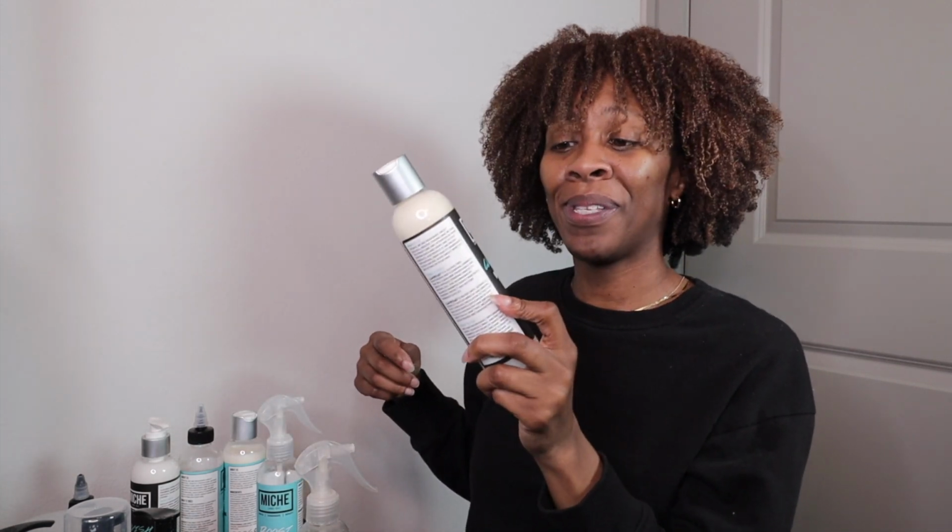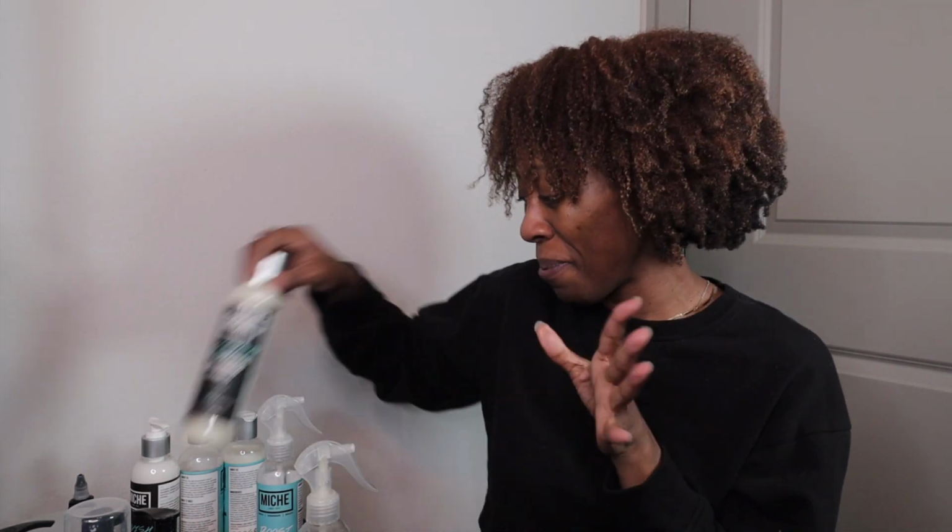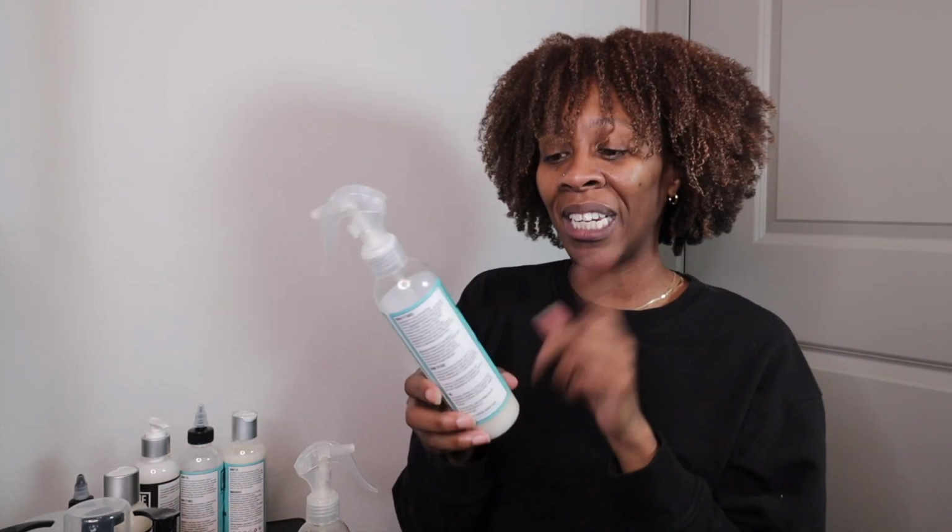I've never used their moisturizing shampoo, but I have used the hydrating leave-in and curl refresher spray. I use this as a leave-in. I don't really know how to use curl refreshers. I don't really think it works for me because with my hair, it's going to shrink, and I'm always combating that.